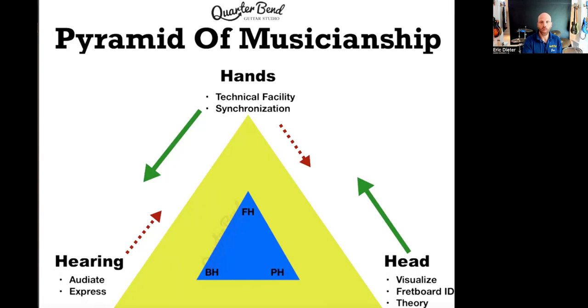Similarly, knowing your way around the fretboard and understanding what you're hearing allows you to put labels on things and say, okay, what I'm hearing there is the dominant chord or whatever. Having the music theory allows me to do the hearing things even faster.